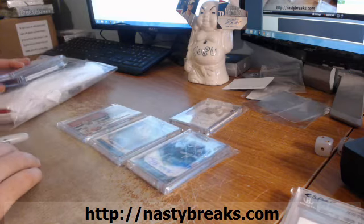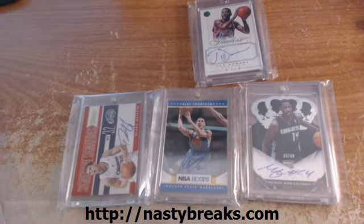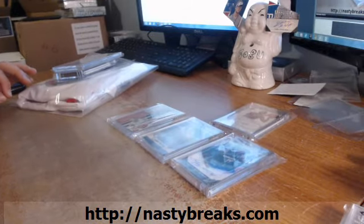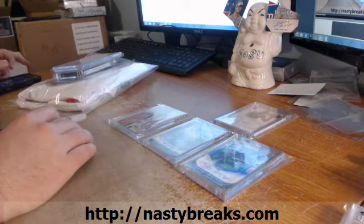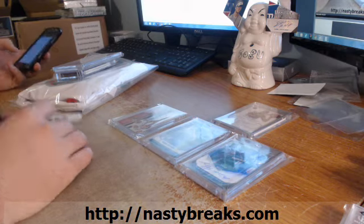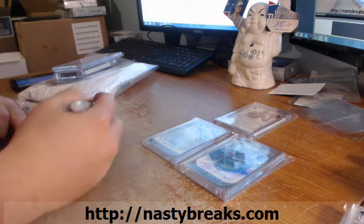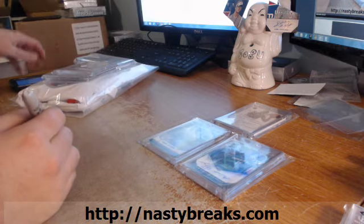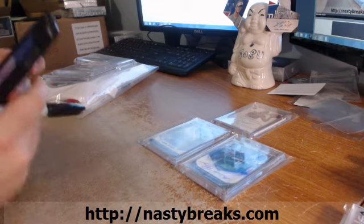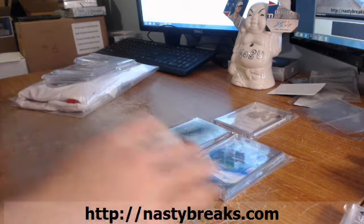Two more. Joe Dumars, Blake Griffin, Klay Thompson, Michael Kidd-Gilchrist. Joe D to 5, Kidd-Gilchrist to 49, Thompson not numbered, Blake Griffin to 99. No, the sketch card goes to JDM. Rose takes the Griffin. One more. Sketch cards go to spot number 10. Kidd-Gilchrist, all right.